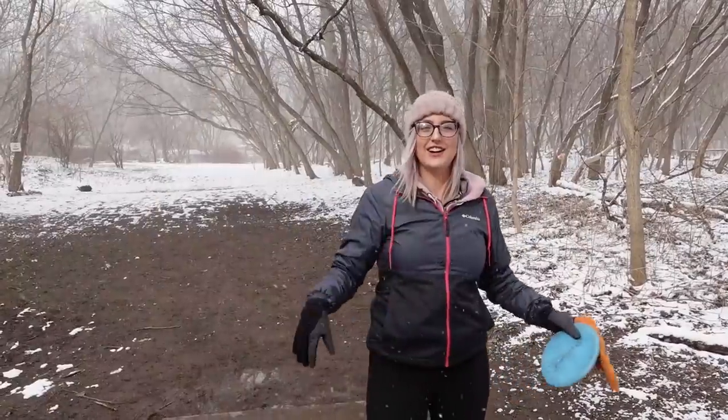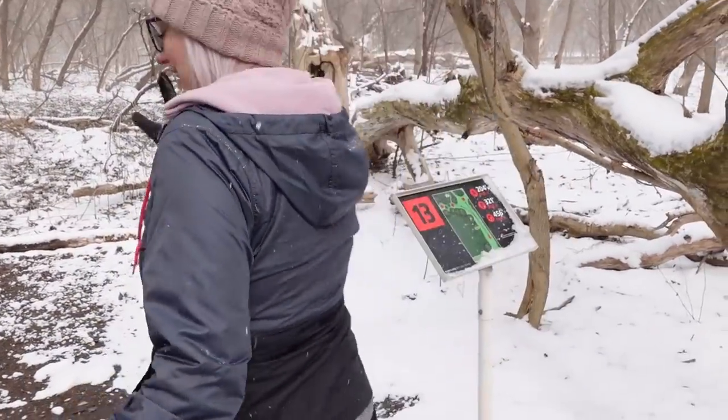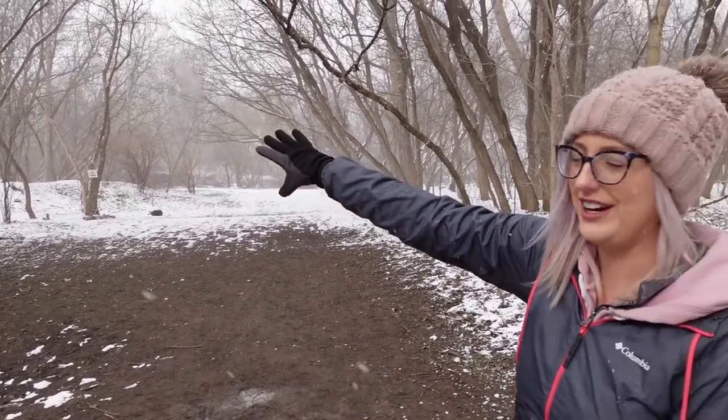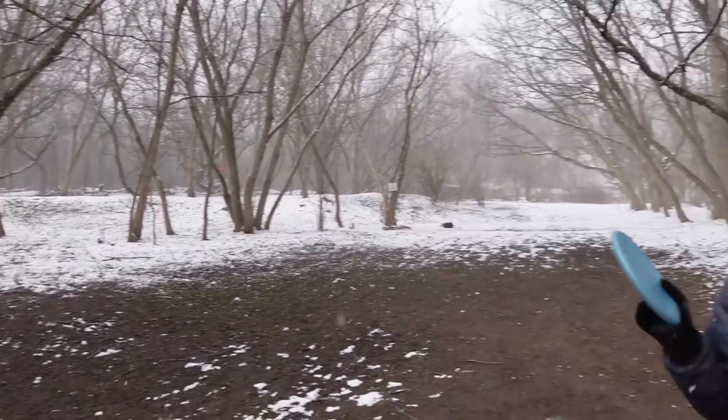Next hole. All right, guys, hole 13, it's at the long position. Position C, how far is it? 456 feet. So this is basically layup straight. Yes. There's no way of getting over there. That's way down there. And I don't think this is the disc you want to be throwing. No. For any of the shots. Gotta make it work. Let's see.